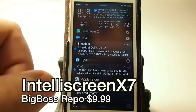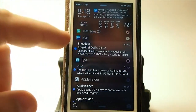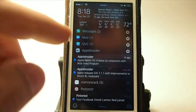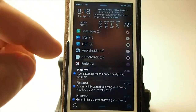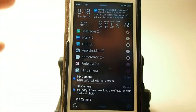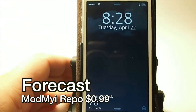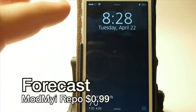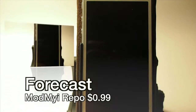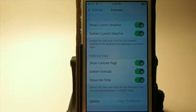You got the time and date, weather. You can set it to have all of your mail, any apps you want notifications for. You can have it right here, everything on your screen. All this can be customized to any way you want it to be. You can see it's even animated. In the background there, the clouds are moving as you look at it. And you got your forecast in here at the bottom. If you want your extended forecast, you can actually swipe.